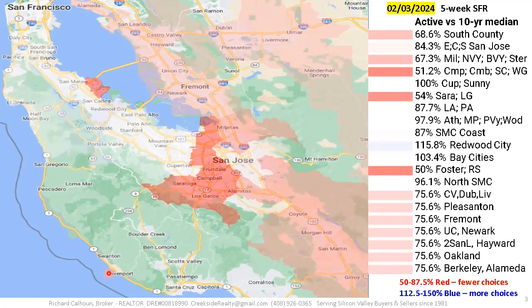Almost everybody follows just the median sold price. I follow what the 10th percentile price and the 90th percentile price is. That gives you a range in each one of the micro market areas.